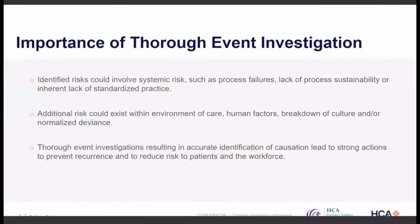A thorough review of an actual event, and especially near misses, provides an opportunity to identify vulnerabilities or future risks to patients and employees. Event investigations include staff interviews, communication with other involved units, departments, etc. A solo chart review is usually not a sufficient methodology.